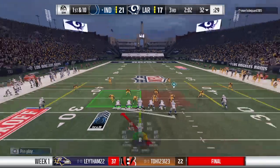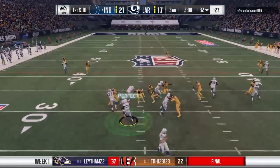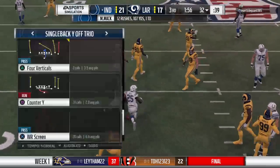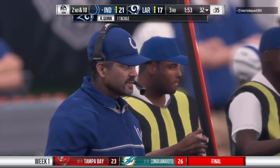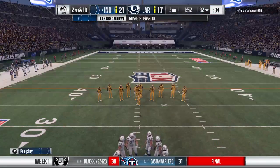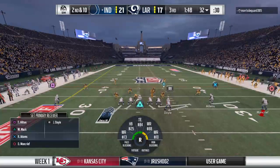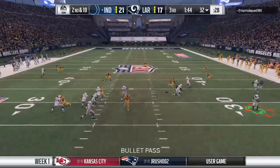And when you start plotting for this drive, when you start thinking to yourself, okay, what are we going to do? You don't go away from what you did before because that worked, but you have to be prepared for wrinkles and counters because you know they'll make some adjustments. No gain on the play. It'll be 2nd down. And there's a nice stop for the defense. They've had a tough time containing this guy all game long, but maybe they can build a little bit off of that play, a little bit of confidence, a little bit of momentum. Yeah, every now and then you can actually tackle that guy.